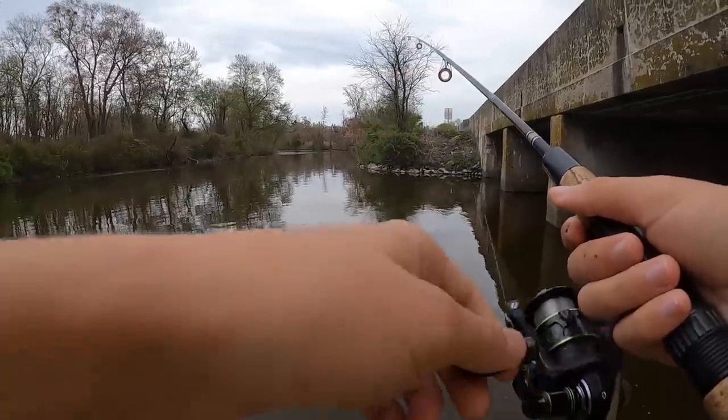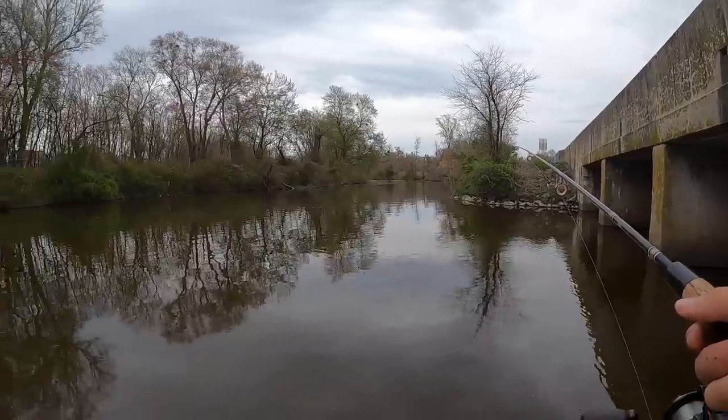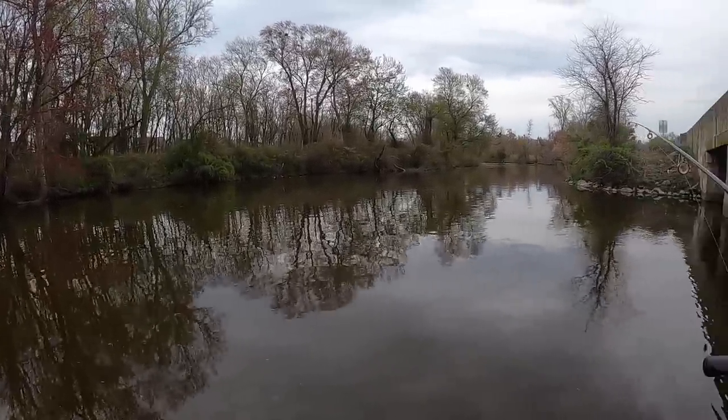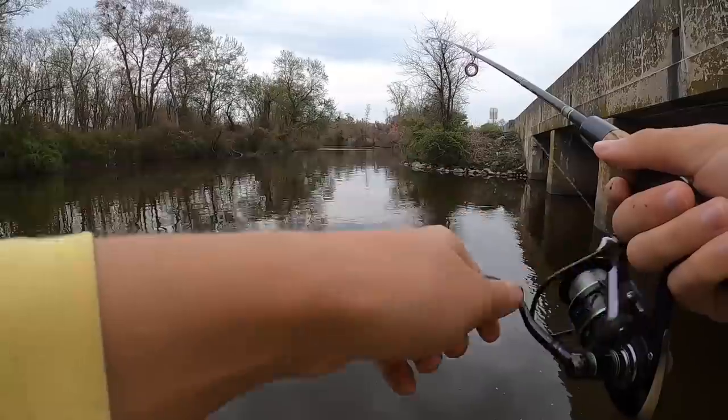A lot of people actually take these white perch home to clean and cook, and fry up and eat. White perch are underrated, man. They are a delicious panfish. Today we're not gonna be taking any though. Let's get a good cast right over there. See what happens, man.